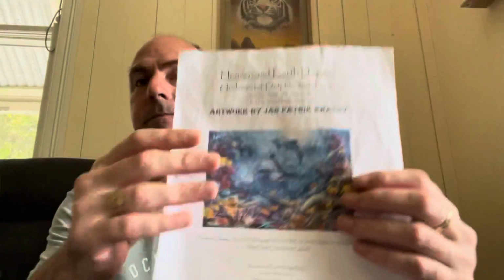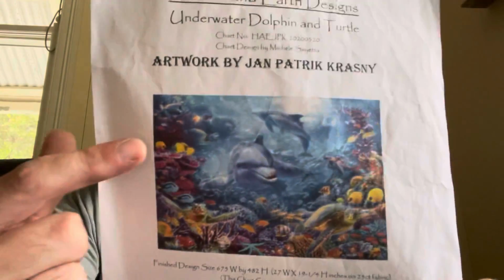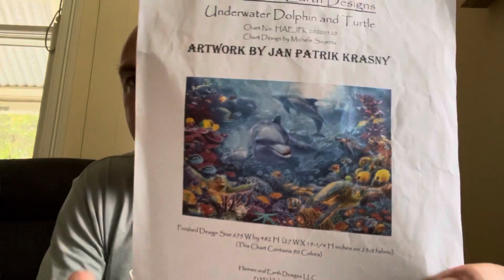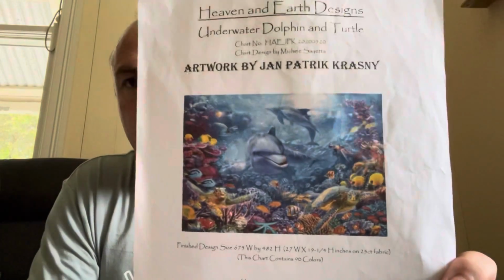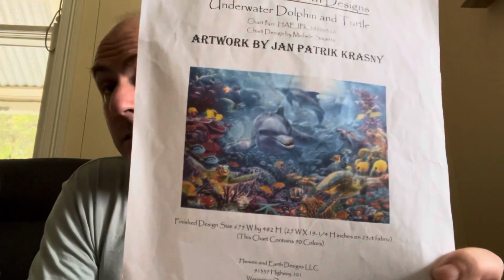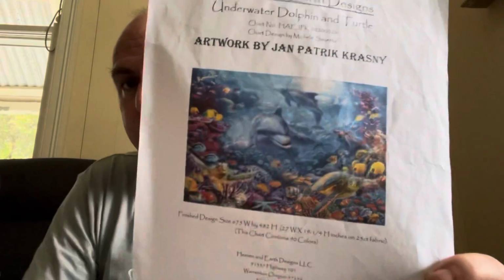The next one is another Heaven and Earth Designs, and this is artwork by Jan Patrick Krasny, and it's called Underwater Dolphin and Turtle, which is this piece. Now last year it was just a new start, so I was working in this area up here, and then I got a challenge from Natalie to see who could stitch the dolphins first. So I was to stitch these 2 dolphins.